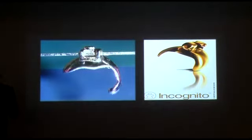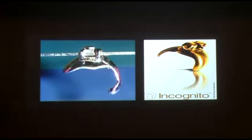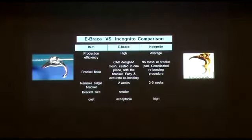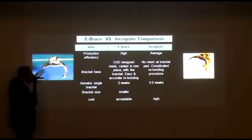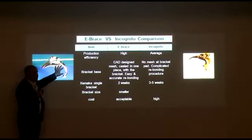Now, I was very happy to be introduced to eBrace. I think that eBrace, they took Incognito and they just made it better. Part of the things that are better in eBrace is the fact that, first, it is from stainless steel.